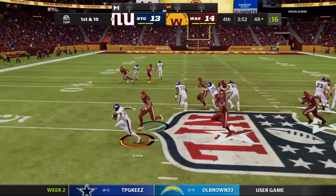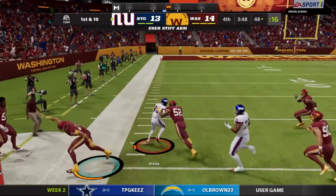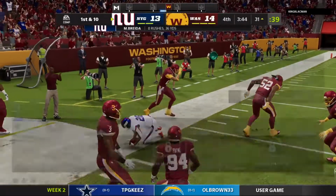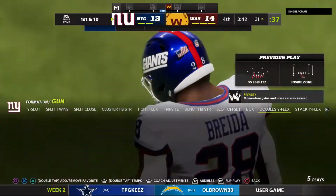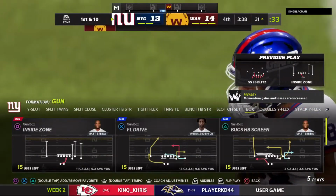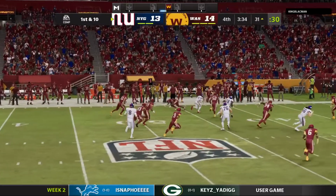Out of the shotgun, Breida. Shreds him with a stiff arm. And he gets it inside the 35 and just shy of the 30. We'll definitely see some open running lanes, and he's taking advantage of it right now, but that shouldn't be a surprise. Defense has the lead. They're playing for the pass first.